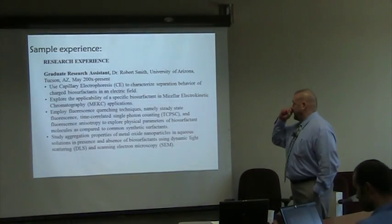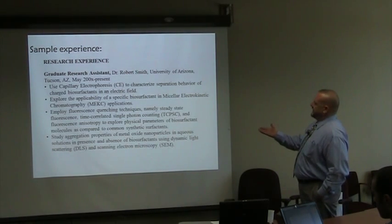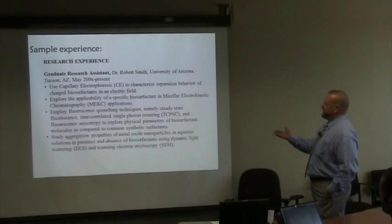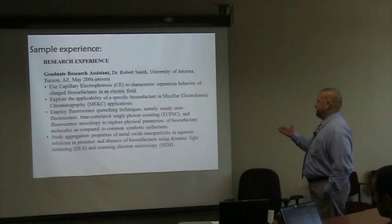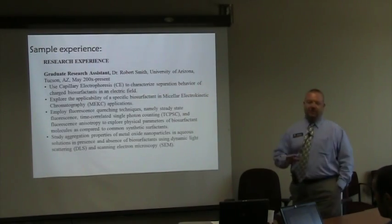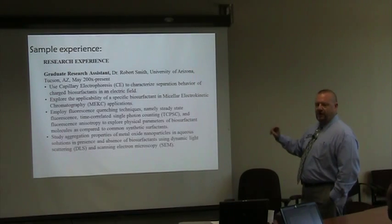So here's a sample. Graduate Research Assistant for Dr. Robert Smith. The dates, they're using capillary electrophoresis to characterize separation behavior of charged biosurfactants in an electric field. They explored the applicability of specific biosurfactants in micellar electrokinetic chromatography applications. I'm not going to stumble over the rest of these. But you can see they've got discrete things they're talking about.